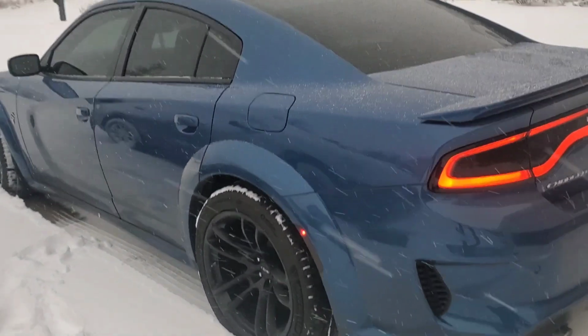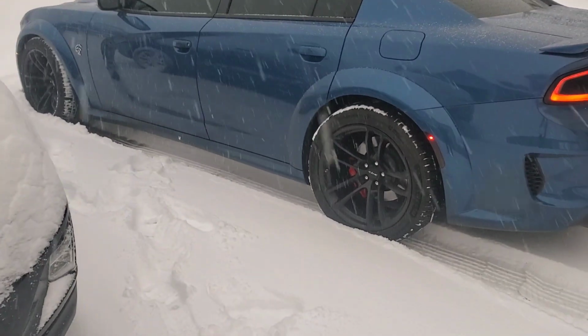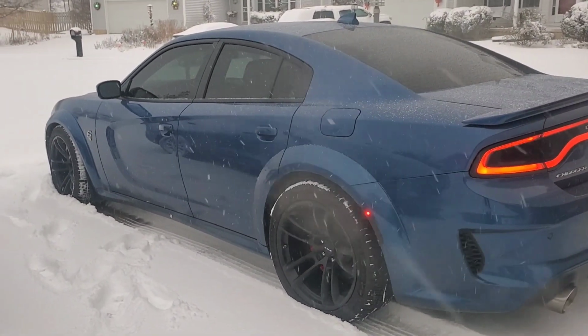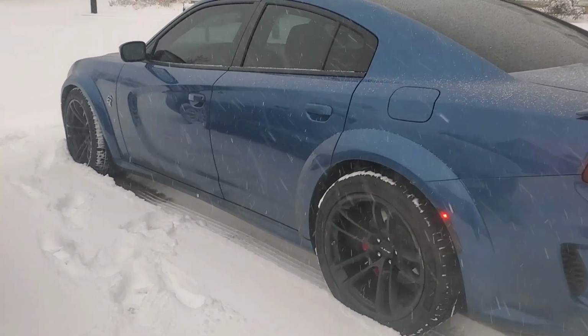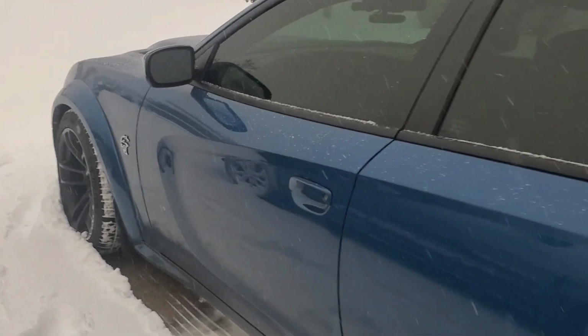We'll see how it performs in this condition. I'm just gonna drive around the neighborhood because this neighborhood doesn't get plowed at all. So hopefully I don't get stuck. We'll test some stop and go and hill climb to really see how this thing goes. Alright, stick with me here.